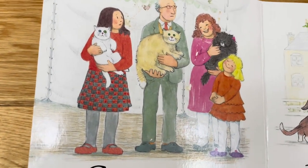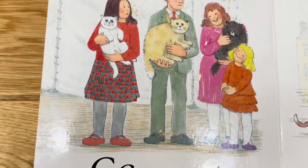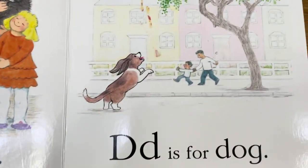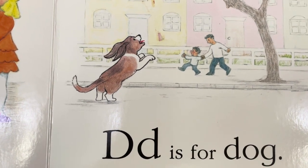Here we have lots of cats. How does the cat sound? Meow, meow. D is for dog. How does the dog sound?